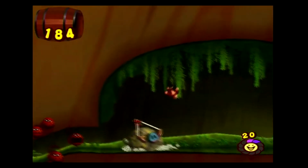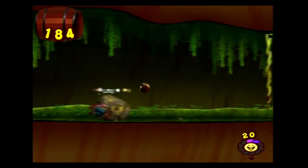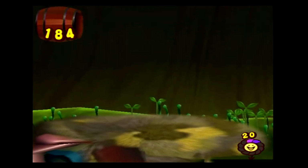It's so much fun to play, and I'm really surprised by how little praise it receives. You should really play this game. It's a bit of a hidden gem on the GameCube, which I know is weird to say for a first-party Nintendo title, but it's absolutely true.